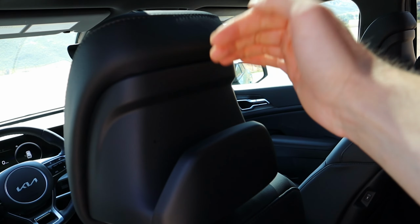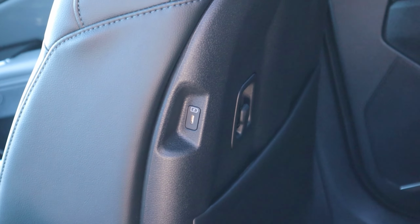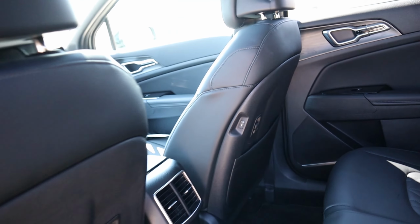You do have a slot here where I believe you could put like an iPad or something, and you do have a USB port over here, or a micro USB to plug in some devices and charge them.